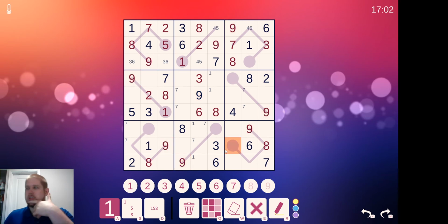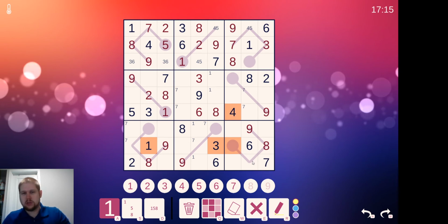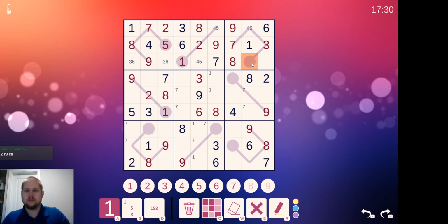I think this is an interesting cell. So it can't be 1, 3, or 4. But it also can't be 5, because then there wouldn't be something to fit here. So I think this cell is a 2. Two in row 3, column 8. Yeah, exactly. So this is actually just from the thermometer. I should have been paying attention to that. So the 1 can't go here, and it needs to be less than 3. So that's a 2.